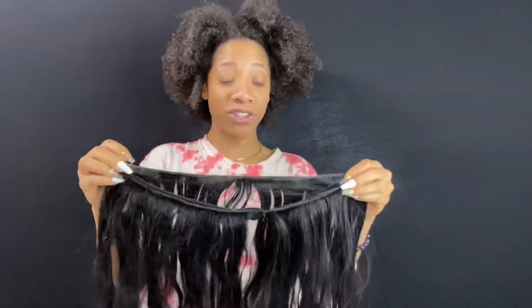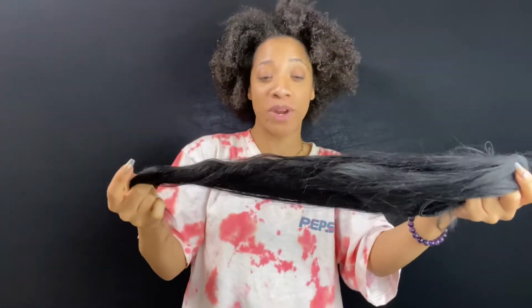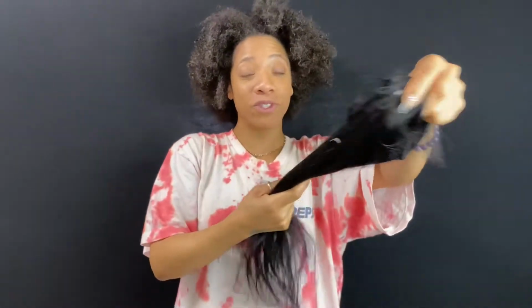So to do this, you're gonna need hair, of course. And it's so funny about this hair because I was driving home from work in the hoods of Phoenix, and I stopped at the stoplight, and this dude had his window down, yelling in traffic. He was like, I got bundles! I was like, oh yeah, I didn't see those. I got 3 bundles of 22 or 20 for $115 or $107. I think I paid $117.